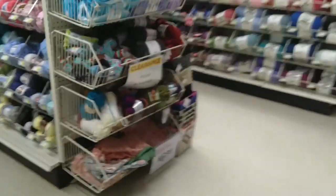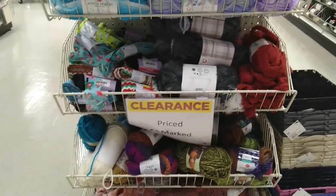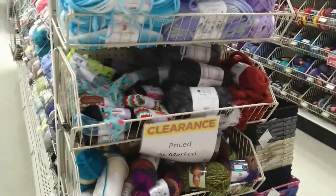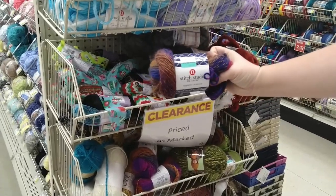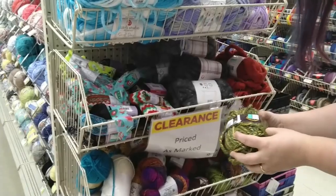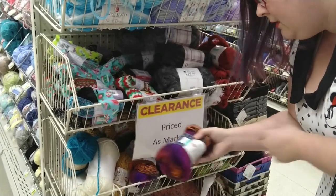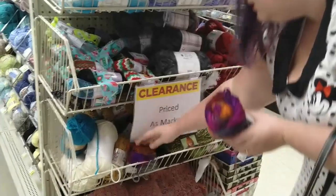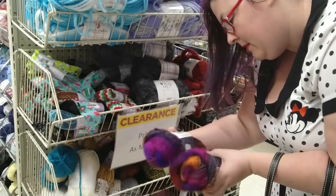Oh, I found the clearance. All right. Ooh. Ooh. All right, Juju, can you hold this camera? Just like that. I'm going to have her shoot while I dig. Yeah, Mystic Waves, $3. Woolies, $4.50. Mystic Waves, $3. That's really pretty. I don't know if I want that though. I have more than one. This is in the color Samba.